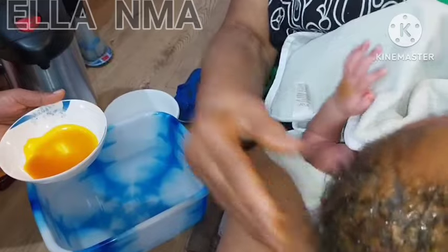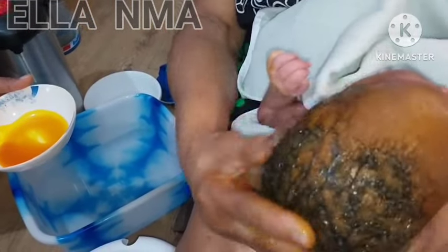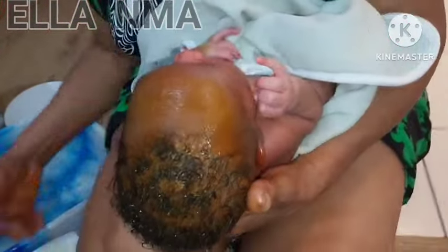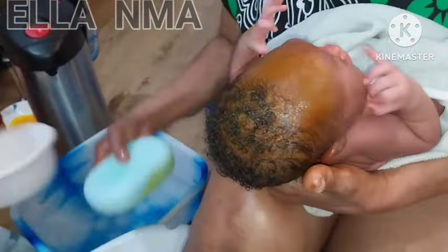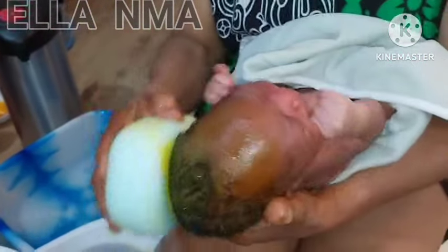Me, I'm not Yoruba from Nigeria, I'm Igbo. We don't know this, we don't do it. But when she was done bathing this baby, I saw the difference and I was like, wow. And I'm sure you're going to see it by the time she's done bathing this baby, guys. Like I said, this is a Yoruba thing, it's not our thing, but I think it works. So enjoy the rest of the video, guys.